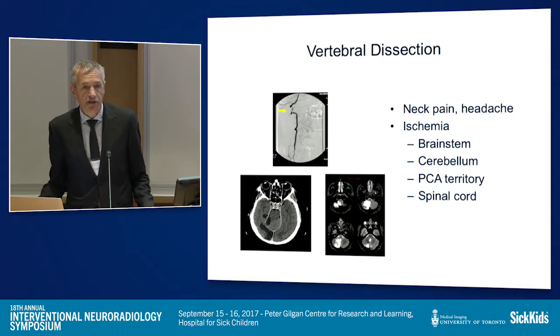For vertebral dissections, often it's neck pain and headache, and the ischemic symptoms are, as you would expect, in the territory of the vertebral artery, which is most typically the brainstem, cerebellum, up into the posterior cerebral artery territory. And remember, the anterior spinal artery is a branch that arises near the vertebral basilar junction, and so you can get spinal cord ischemia as well.